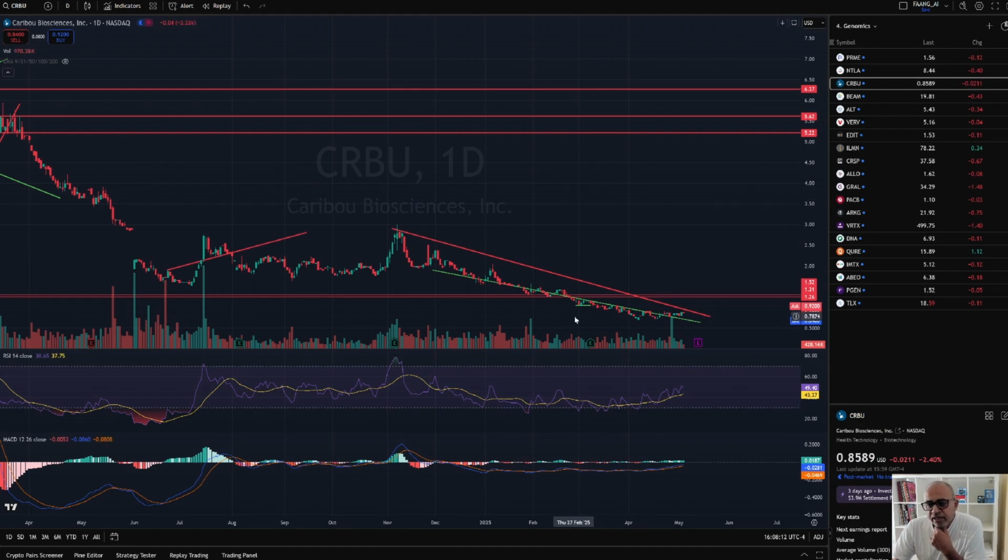CRBU Biosciences is continuing to be range bound within this diagonal line of resistance and the diagonal line of support that we have out here. MACD is getting stronger by the day. Momentum is just flirting with the average rate, and we have earnings somewhere on 13th of May. And for tomorrow, I think our resistance is going to be 0.95 and our support is going to be 0.71.